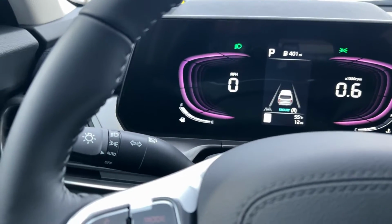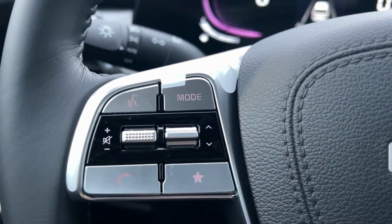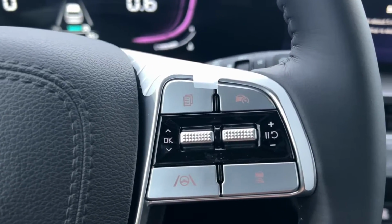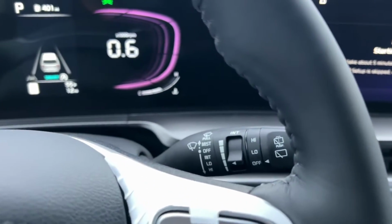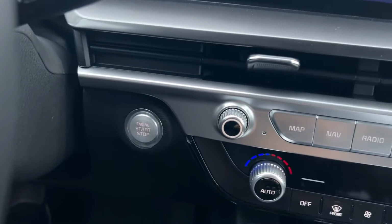Behind the steering wheel on the left, that's your turn signal stalk. Up here you have your usual media controls. On the right, here are your controls for the safety systems. Behind it is your wiper stalk. And here is your engine start stop button.